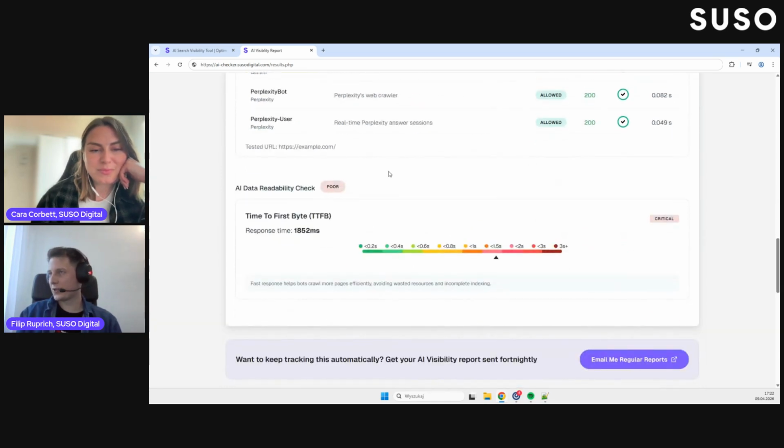And the second thing that we are checking is the AI data readability check. And here we check the time to first byte. And ideally, we would like to have the time to first byte below 0.2 seconds here. But for this case, for this tested domain, we have almost 2 seconds, right? Which means that if the LLMs would like to retrieve some information from our website, it will take a while. So there is a huge potential that they will skip our website. So of course, another action point to address.